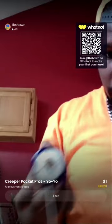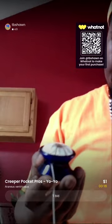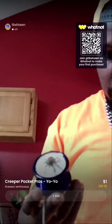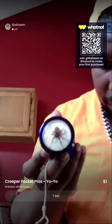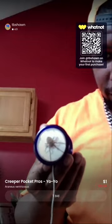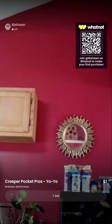Pocket Pros, and this is the Creeper edition. This one has an Orb Weaver spider in it. And when I held the black light on it, it looks like the back end of the Orb Weaver is actually fluorescent, which is pretty cool. But these are selling for like $25 on eBay. So this will make for good inventory.